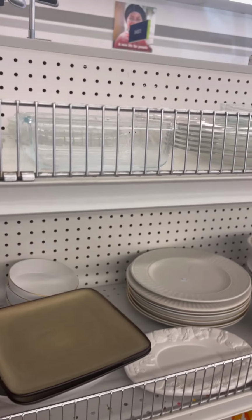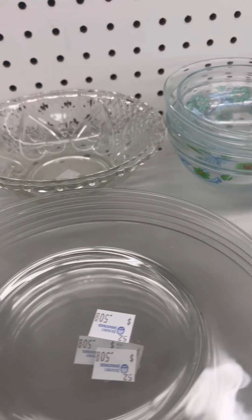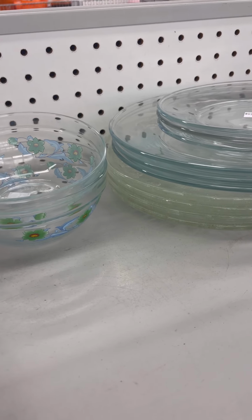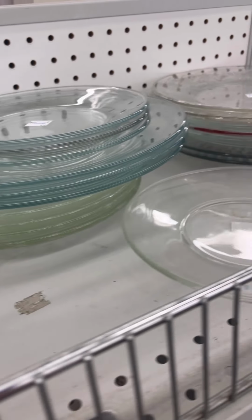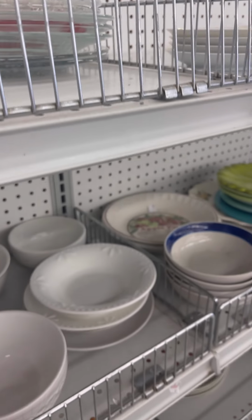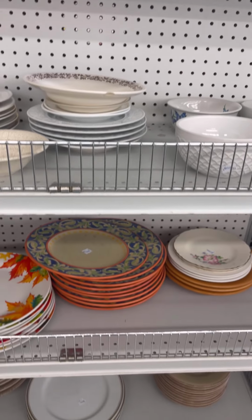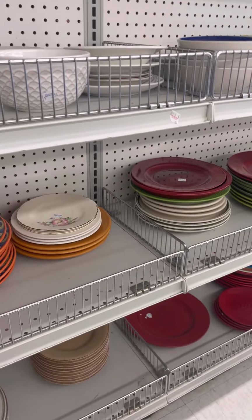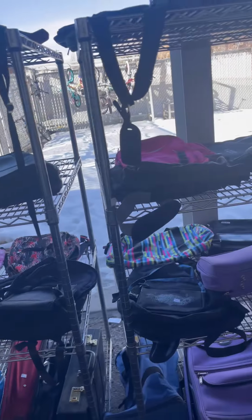And then I like to look in the plates as well and see if there's any vintage plates or any vintage bowls. These looked kind of old, but I wasn't really sure if they were vintage or not. I also like to look for white bowls and white plates because I really like white dishes. There were a couple white ones there, but there wasn't any kind of a set.